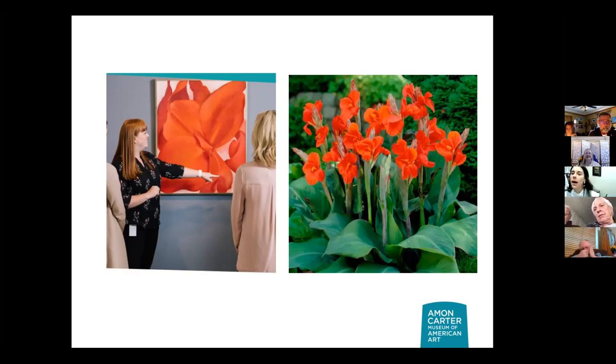And so through him, she was able to share her artwork on her own merit. She was already great, but he helped elevate the exposure for her career. And they got married, and his family had a lake house up in Lake George in the Adirondacks. And so these cannas grew at the lake house.